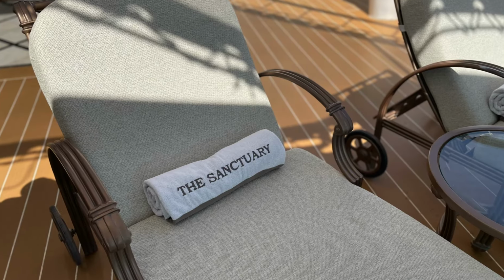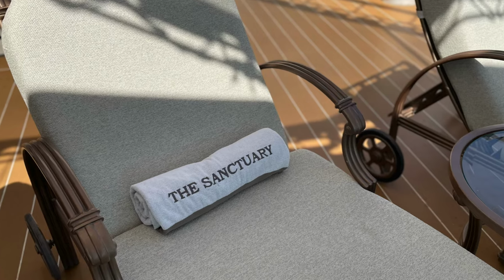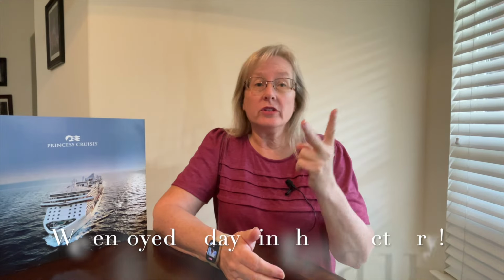If you want some exclusive space to call your own on your next cruise, consider the Sanctuary on Princess Cruise Line. The Sanctuary is an adult-only outdoor oasis that offers an elevated level of tranquility. We were able to secure 2 different reservations on our recent cruise. So I'm going to share our experience, some of the things I learned, including one important thing you might want to know before you make your reservation.